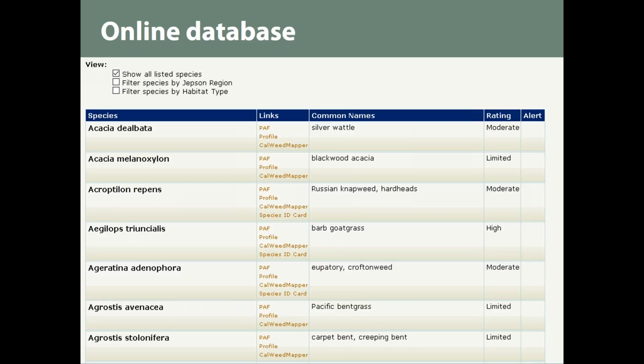So in the last slide, Doug showed a picture of our paper document we produced in 2006. But we have a lot more information now, a lot more plants. We're updating things frequently, and so if you were to go to our website, you would see that each species is in our database.